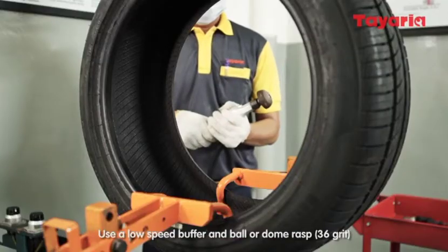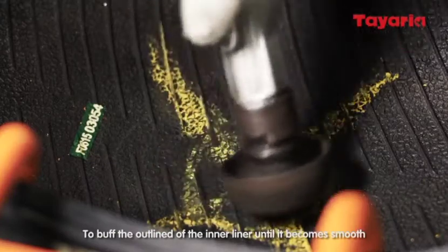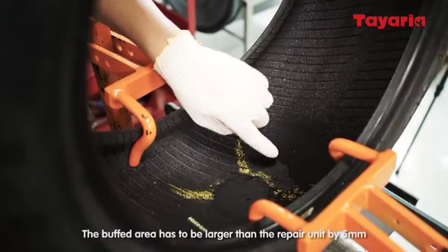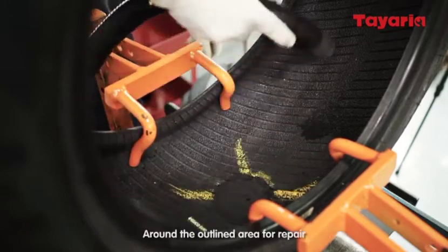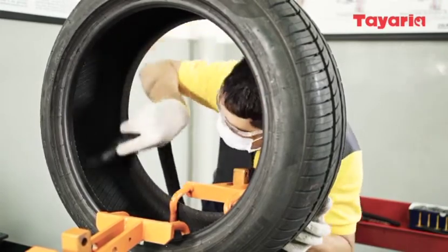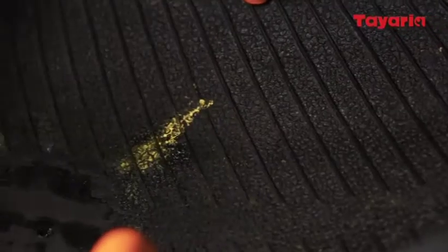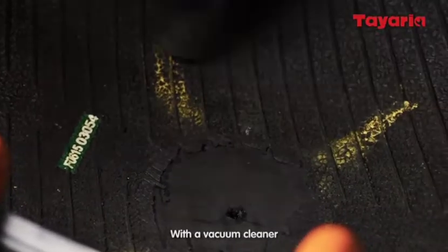Use a low-speed buffer and ball or dome rasp 36 grit to buff the outlined inner liner until it becomes smooth. The buffed area has to be larger than the repair unit by 5 mm. Use a vacuum cleaner to clear all traces of rubber dust around the area outlined for repair. Use a rubber cleaner and scraper to clean the buffed area. Next, make sure that the buffed area is thoroughly cleaned with a vacuum cleaner.